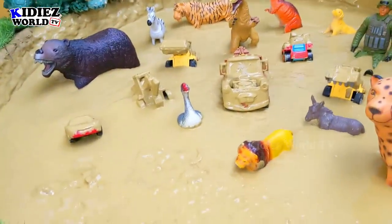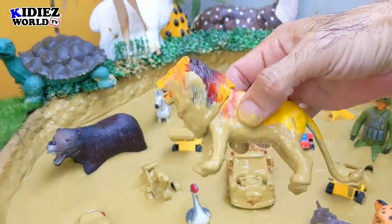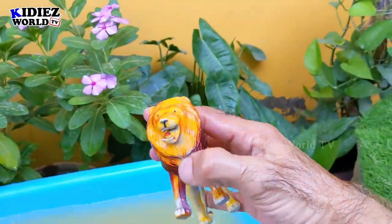Let's check out the next one. And the next we have is the lion, the king of jungle. Lion is a wild animal, comes in a big wild cat category. Here we go. Lion.